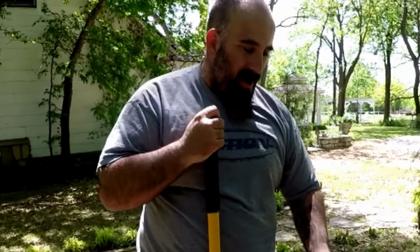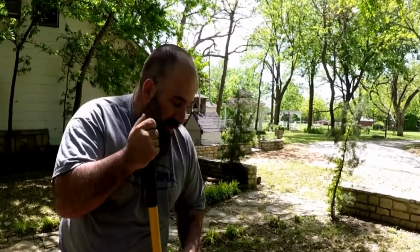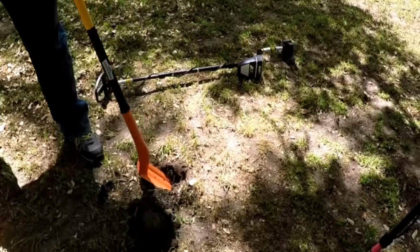I usually run a Garrett Ace 400, so the sounds and everything's a little bit different, the controls are a little bit different, so they were just giving me a tutorial, and so they told me to sweep right across here. We have found something good, so let's see what it is.